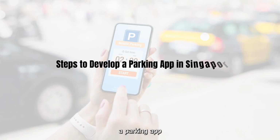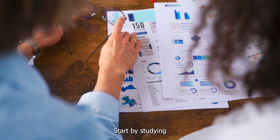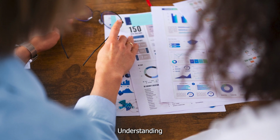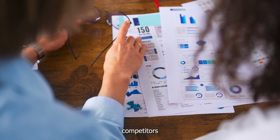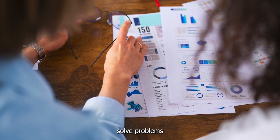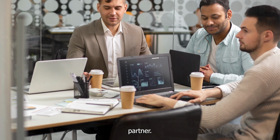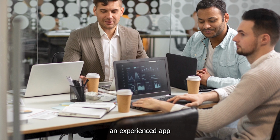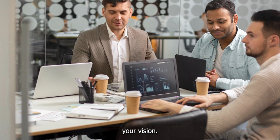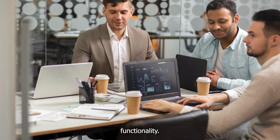Steps to develop a parking app in Singapore. Research the market. Start by studying Singapore's parking market, understanding user needs, analyzing competitors, and spotting gaps. Identify how your app can uniquely solve problems for users. Choose a reliable development partner. Select an experienced app development company that shares your vision. A skilled team is key to your app's success and seamless functionality.